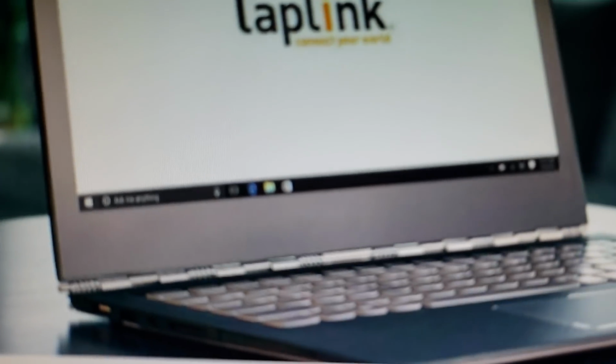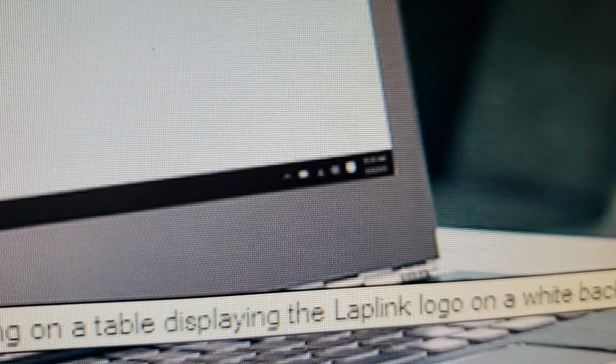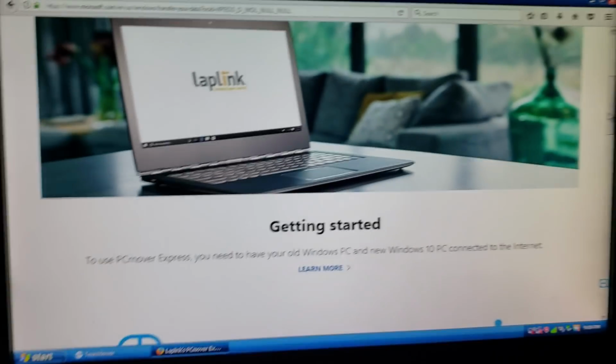Not free. That's an old version of 10. What 10 is that? That's something older than RS4. It says ask me anything. That's stinking RTM. Look at the action center. Ew. That's RTM because RTM says ask me anything, but newer versions say I'm Cortana. Ask me anything.